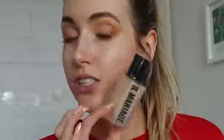This is my shade right here, which is the shade 40. So hard to do anything with nails. How do people do this? Okay, so this is the shade right here. It looks like a pretty close match, which is great.